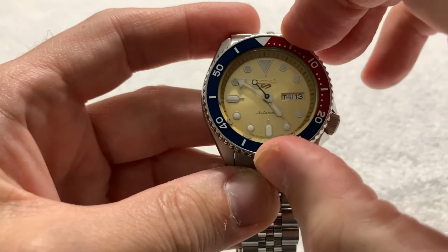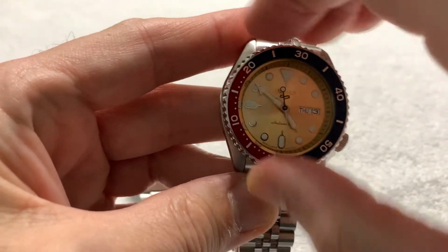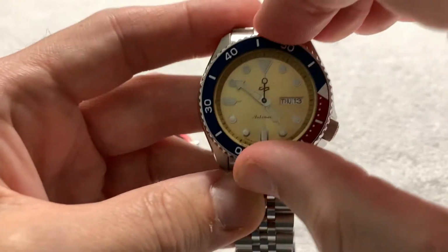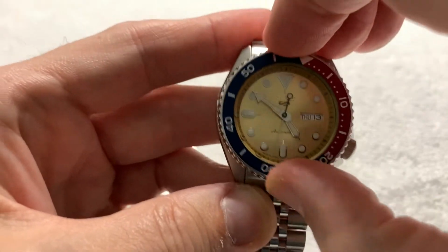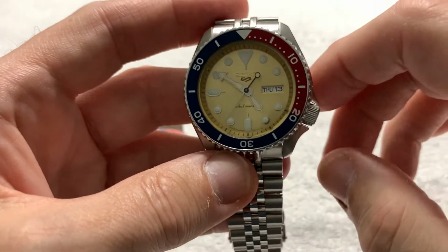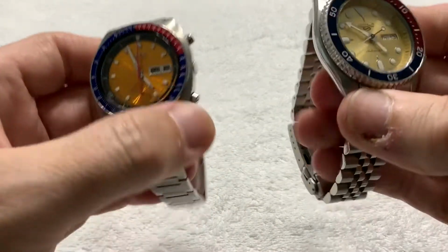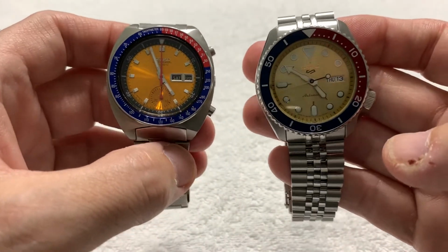But the reason for that is it's a dive watch. I mean, you have to rotate the bezel for a dive watch to be, well, a dive watch. That's part of what being a dive watch is, setting the bezel to the minute so you can track your underwater time. So they're similar, but they're not exact.